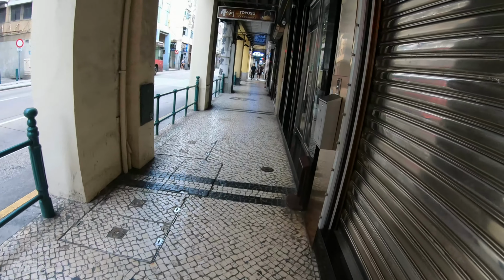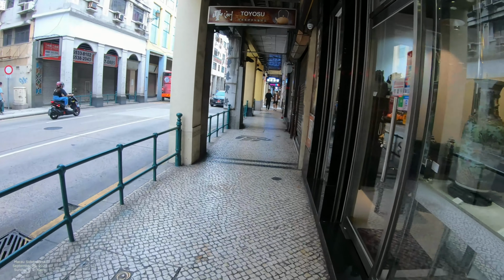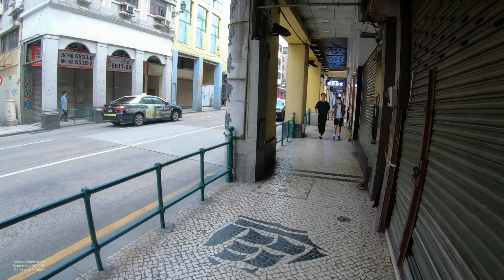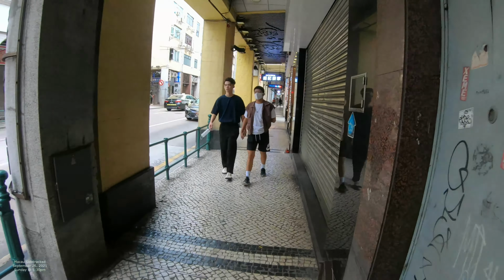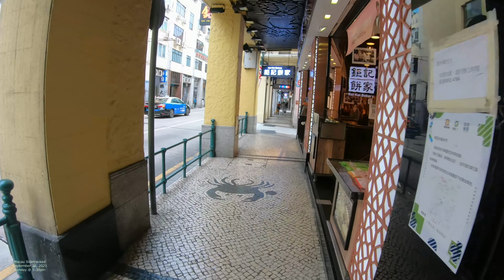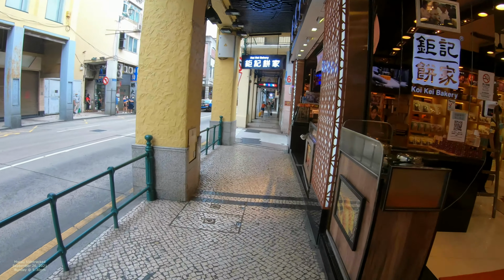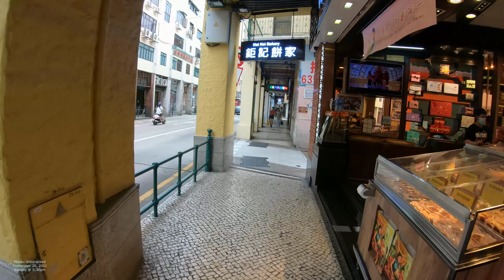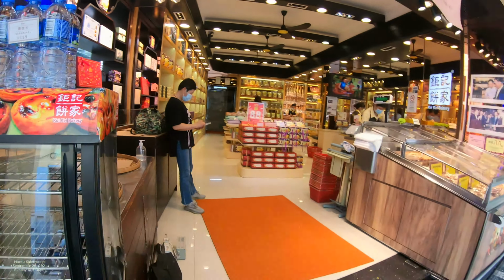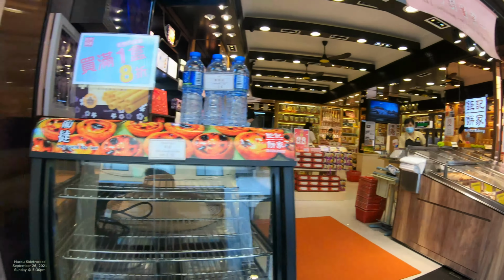So yeah, you got these references to sailing and shipping, but now it's done in two other locations. One of them being Taipa, the newest place, and then the other place being near Fisherman's Wharf and like a reclaimed land area of Macau. It's kind of a tourist shop, not many tourists today.